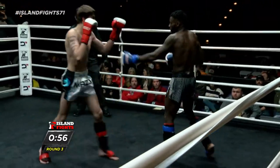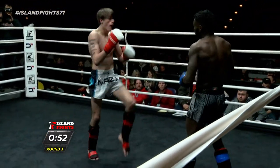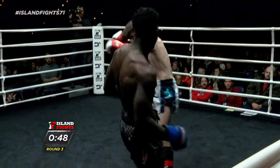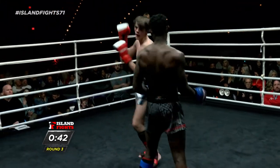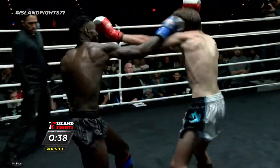Unbelievable to see almost the evolution in front of our eyes from round one to round three. This is a different fighter. Sometimes fighters just need that. They need to wake up a little bit, and obviously it's shown in this third round for Chase. Nice outside leg kick once again, finding a home for that. Langston's all right, here we go. Langston's like, all right, I got mine too.